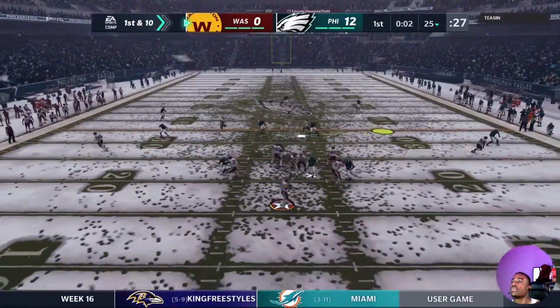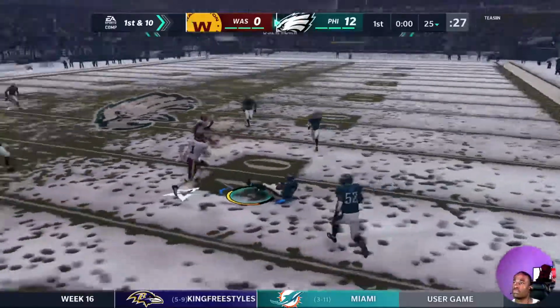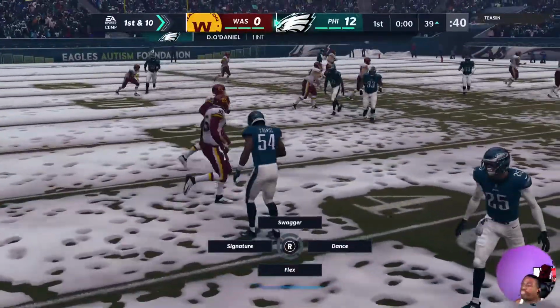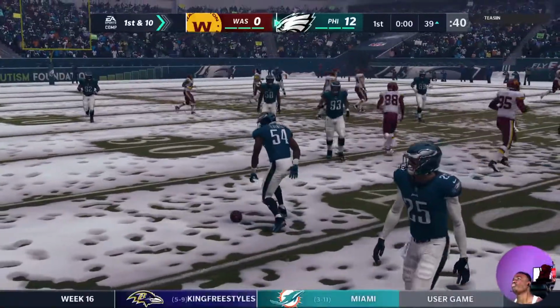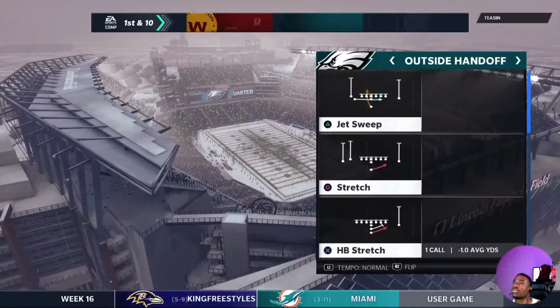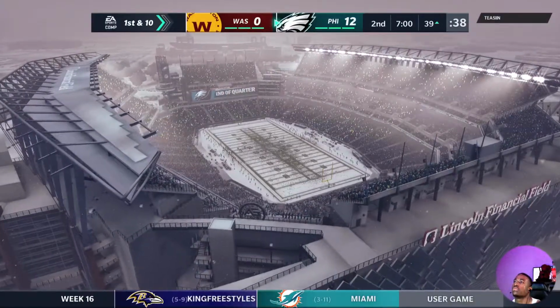After the pick-6, they go right back to the air. Into heavy traffic, and it's intercepted. Picked off at the 38, and he will be brought down, but he's got the interception on the final play of this first quarter. 12-0 the score after 1.